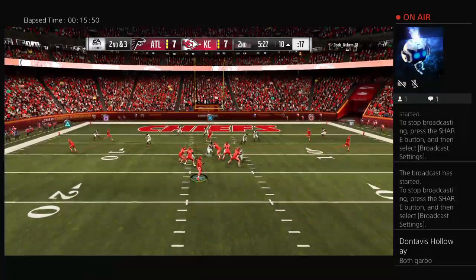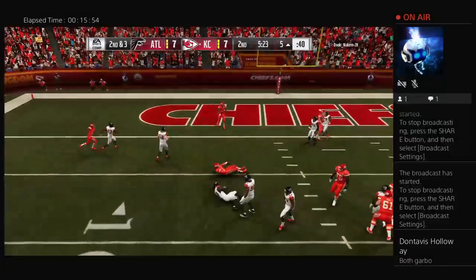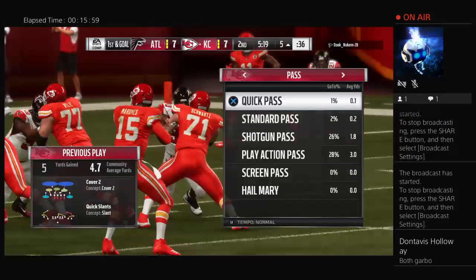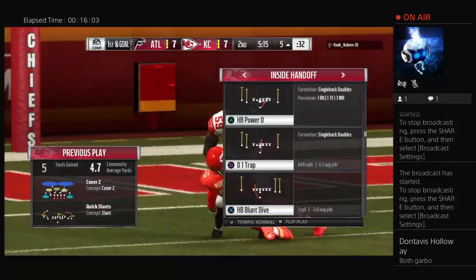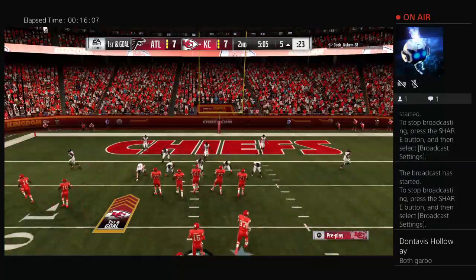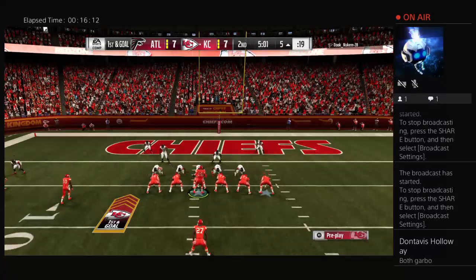Just found a hole in that zone. Buying time to his left. And he will avoid the contact as he slides to a stop. 5 yards on the scramble, and that's enough to pick up the first. Now how about that play? He took a possible negative and turned it into positive yardage and slid down to avoid taking a big shot. Excellent job getting down and avoiding the big hit.